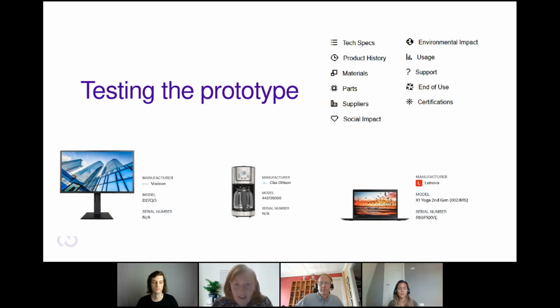Mm-hmm. If you look at here, because I have put in the right upper corner the different areas that Ture also presented here with the tech specs, product history, materials, etc. Was there some category that was more difficult than the others to collect? If you remember now, it was 1.5 years ago. Thomas?